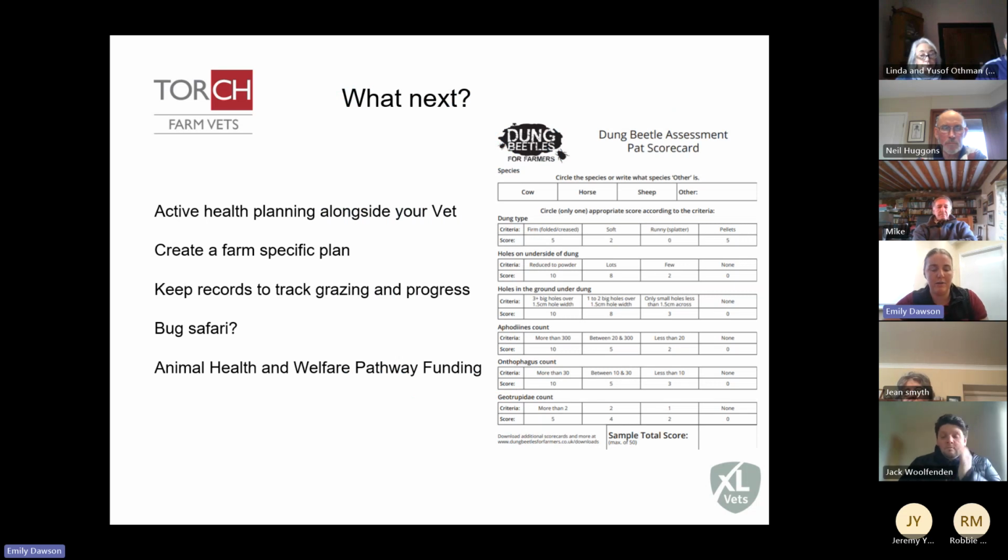So how does this all play in? What are the next steps for going and implementing some of these things that I've thrown at you today? In my mind, active health planning alongside your vet is the best way to put some of these things into action. Creating yourself a plan that's specific to your farm. So thinking back to the map of the risks on each pasture, if you can map your farm and know what's high risk, what's low risk, then you can much easier plan where to graze stock, for instance. And your vet can help feed into these plans in terms of looking at some of these forecastings and what time of year certain fields might be more or less risky. And they can feed into your treatment plans as well.